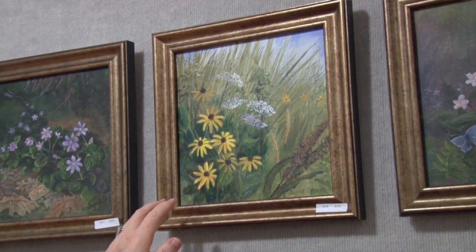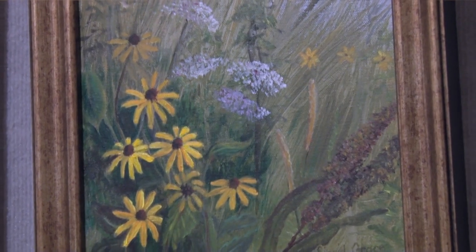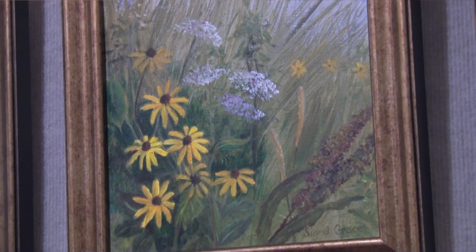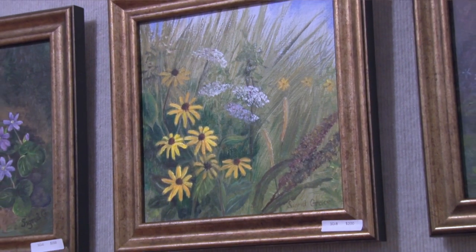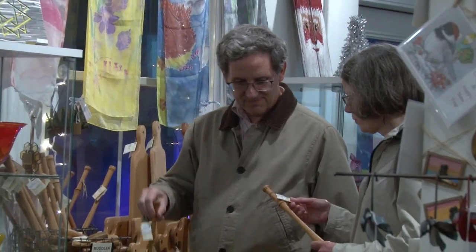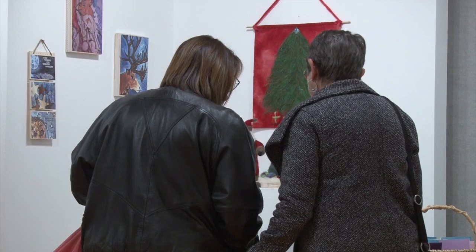There are black-eyed Susans, but at the same time the black-eyed Susans are out, there is the white Queen Anne's lace, and then Timothy grass and dock. So I put the surroundings that would be accurate for that season and that location for that flower. So I try to paint things that are real, that I have seen.